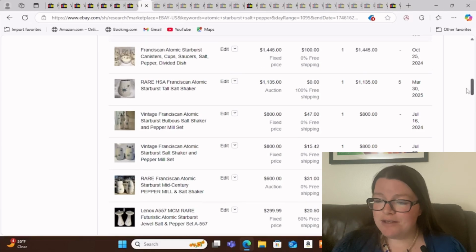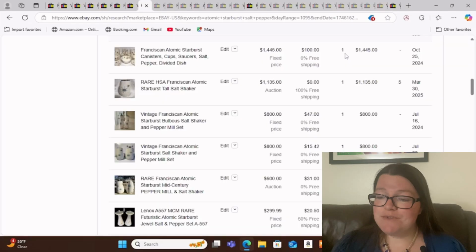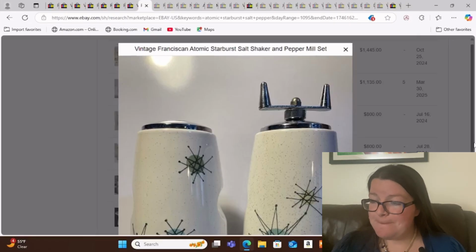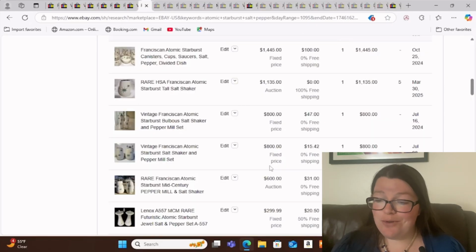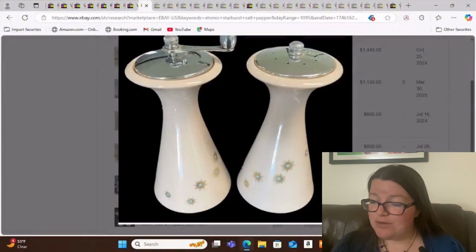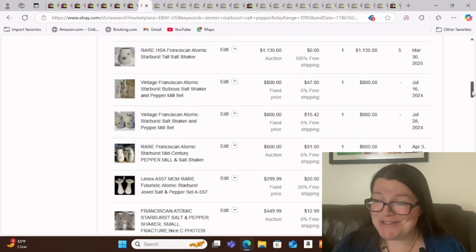So here we have, let's look at this one. This is the Vintage Franciscan Atomic Starburst Olba Salt Shaker and Pepper Mill set. And this one has sold multiple times, but that one sold for $800. You can see it again here. Very identifiable, that pattern. And that one also $800, $600. And then here's another version as well. So that's just one to look for, because $800. I bet if you're not into salt and pepper shakers, or you see them out there all the time, you probably didn't think there were that many valuable ones.